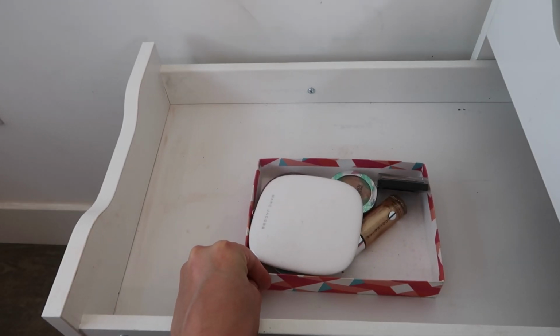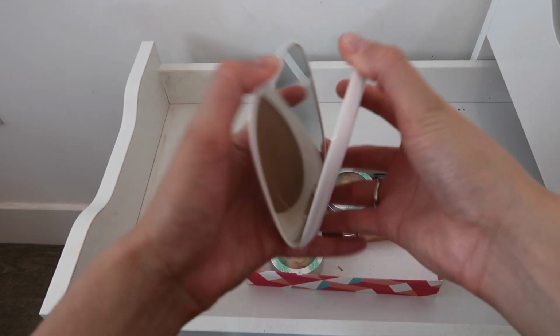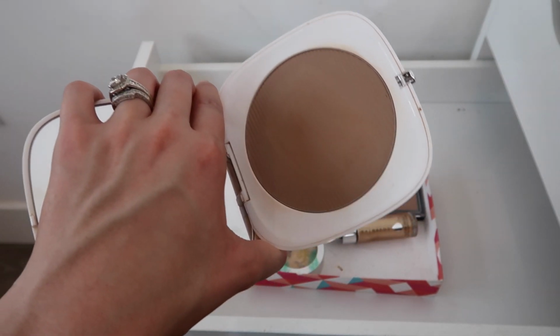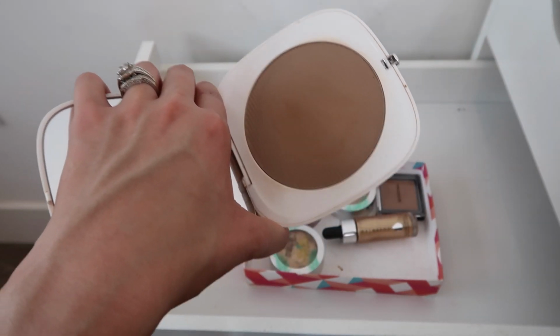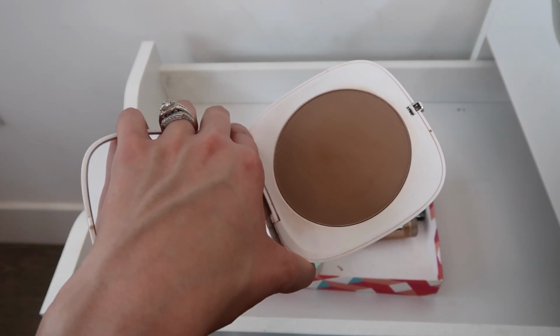So first of all, we have my Marc Jacobs Omega highlighter or bronzer. This is one of the other matte bronzers I have in my collection that I'm keeping because it's so big, so pricey, so luxurious, and it smells like coconut. Best of all, it smells like coconut. So definitely keeping this. I don't wear this enough anymore. I used to be super obsessed with it.